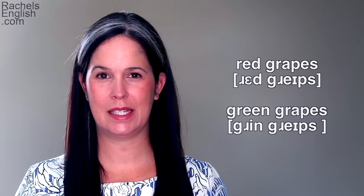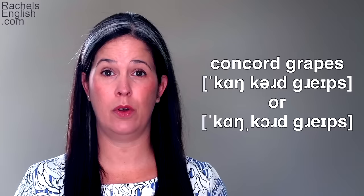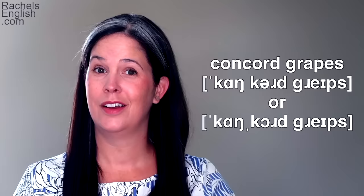Concord grapes make great juice, great jams, and I even have a great pie recipe for Concord grapes. Stress is on the first syllable, K, consonant, ah, vowel, then the NG sound, Concord. The letter N is usually pronounced as NG when it's followed by G or K. So the back of the tongue lifts to touch the soft palate to make the NG sound, Concord. Then a quick unstressed syllable, K sound, schwa R, curd.